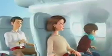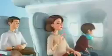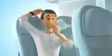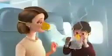Should there be a loss of cabin pressure, oxygen masks will drop down automatically. Pull the nearest mask. Place it over your nose and mouth. Pull the straps to adjust your mask and keep breathing normally. Make sure your mask is well adjusted before helping others.